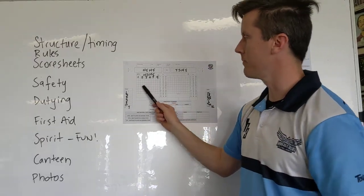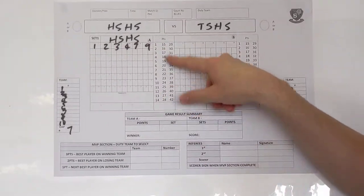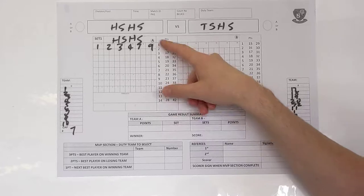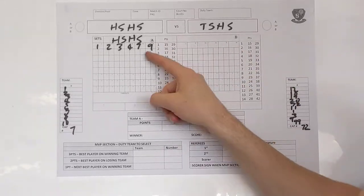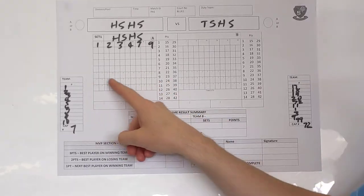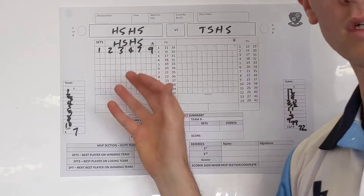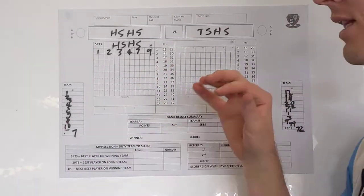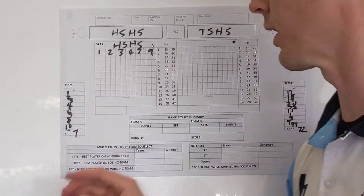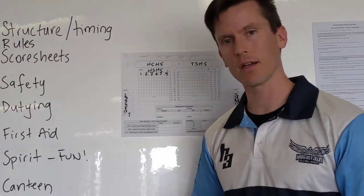So the score sheets here are simplified. One set only. Points tally, really important. So please make sure this section, just 1 point, 2 points, 3 points, is filled out correctly. This down here, the service rotation stuff, is where it gets technical with the score sheet. If you know how to do it, great. If you really struggle with that or have no idea what I'm talking about, then ignore that, and make sure the tallies are correct.